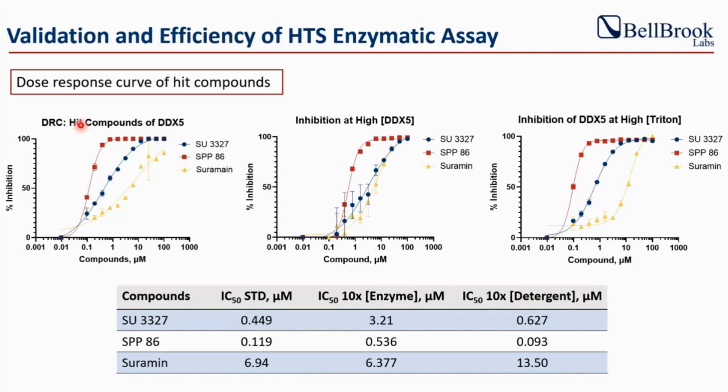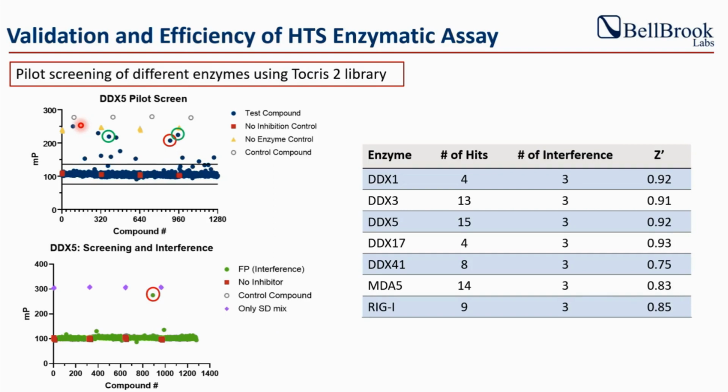Going back then to your interference screen, could you describe the difference between these two graphs? Yeah, sure. This one we ran at EC80 with enzyme and the substrate. First we have the compound library or the plates. We add the EC80 amount of enzyme. We incubate with the compounds to make an enzyme and inhibitor complex. And then after half an hour, we add the substrate to run the assay, usually for 1 hour, and then measure the ADP, and we get the signal.